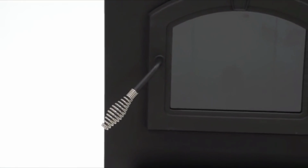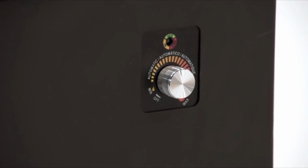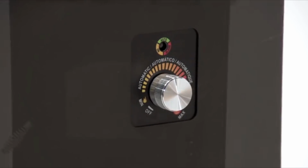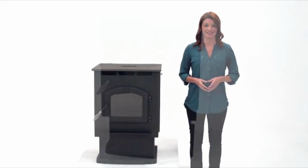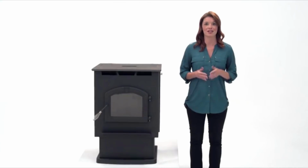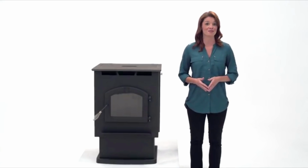Perfect for single family or mobile home use, you get up to 2,200 square feet of heating coverage with minimal assembly required. All Pleasant Hearth pellet burning stoves feature an exclusive comfort control system, an exclusive integrated diagnostic system, auto ignition system, and include an outside air kit. Plus, they're made in the USA and come backed with a 5-year limited warranty. So heat up your home in style and ease with the Pleasant Hearth Large Pellet Burning Stove.